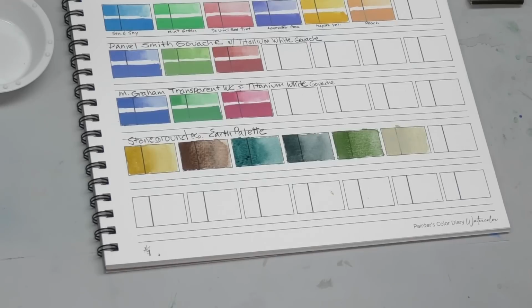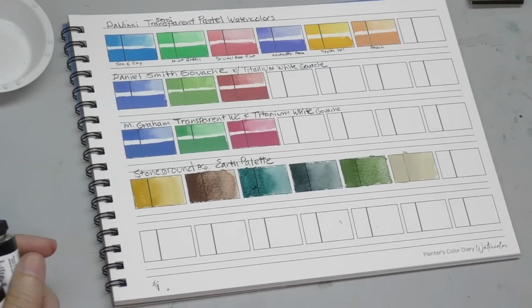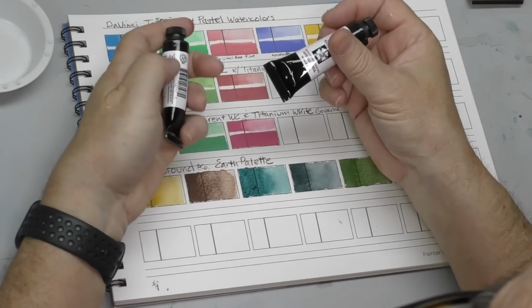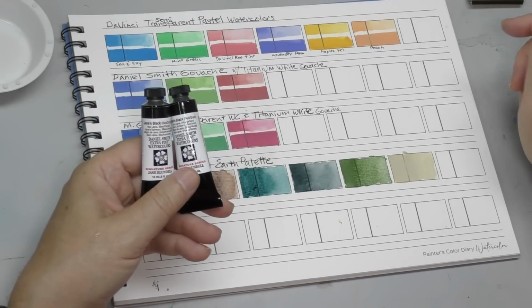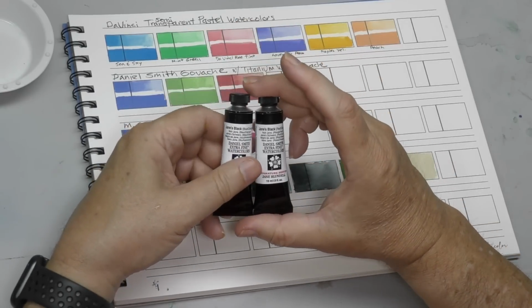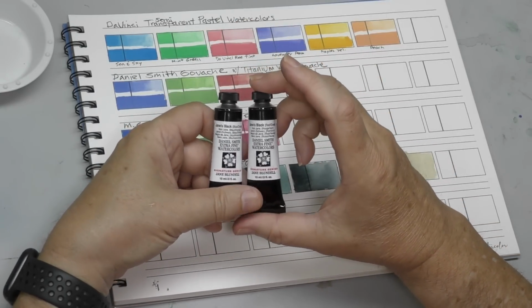Now, this was sort of quietly released by Daniel Smith. At least I did not hear a whole lot of hoopla about this. I don't necessarily keep up with all the releases. I mean, Daniel Smith just has a ton of them. Seems like all the time. This is Jane's Black, and there are two versions of Jane's Black, the blue-orange and the red-green.